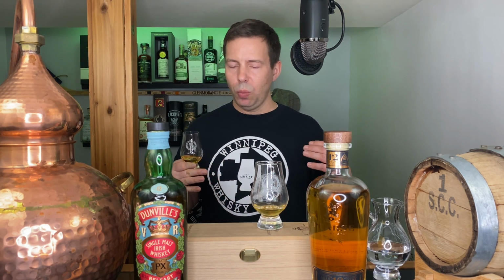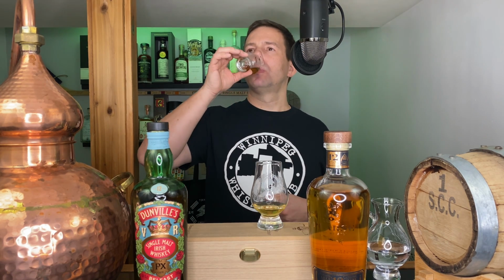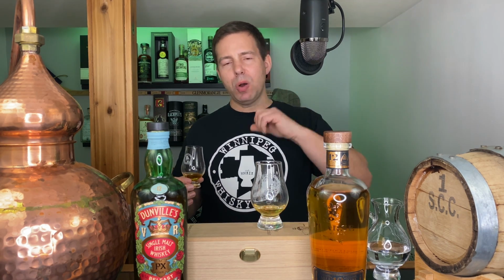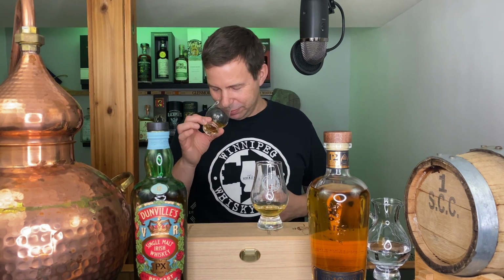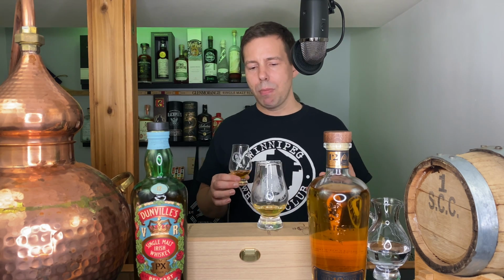More citrus. We still have the red fruit in there. Those dark grapes are still present, including the tannic skins. A little puff of cocoa, like you open the canister and you put it on the table, and then this little cloud of cocoa just kind of fills the air. Fresh, fruity, enjoyable finish.